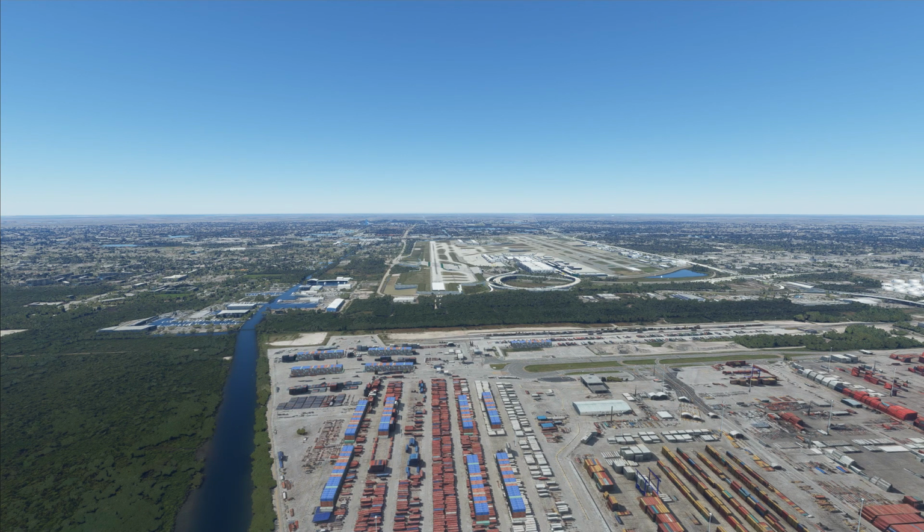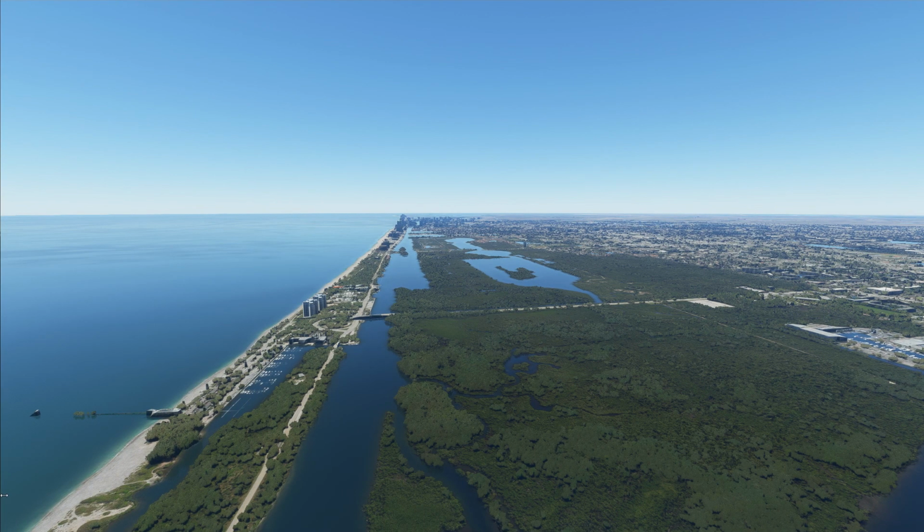Got lead-in lights there. I don't know if they really work. They might be just HILs, high intensity runway lights. But as you can see, the airport has been well done, blends in very nicely with the default scenery. And looking down the coast towards the south, again, it just looks like a beautiful area to fly into.